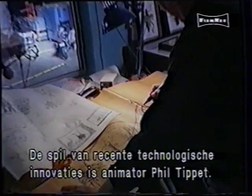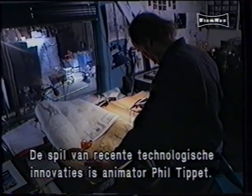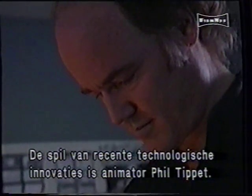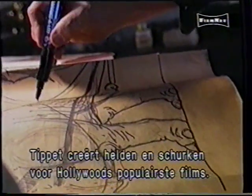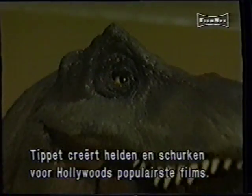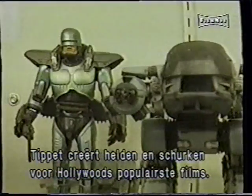At the center of recent technological advances is a leading contemporary stop-motion animator, Phil Tippett. In his Berkeley, California studio, Tippett designs heroes and villains for some of Hollywood's most popular films.